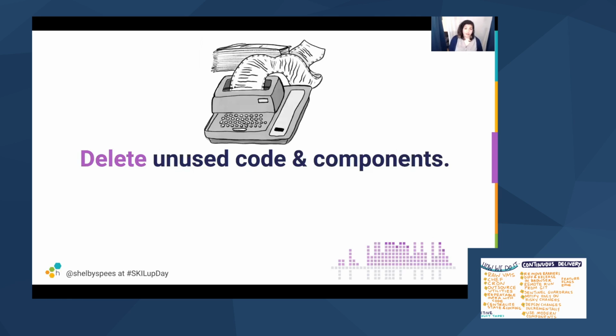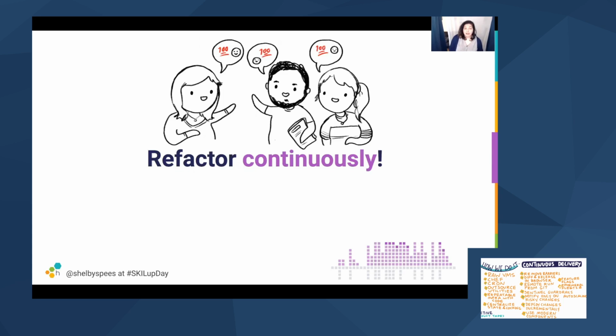This also gives us the confidence to delete unused components and code. If you're nervous, wrap it in a feature flag, turn it off, observe that change across environments, and then go back and delete the code later. Having automated infrastructure state management also makes it easier to refactor our infrastructure code.